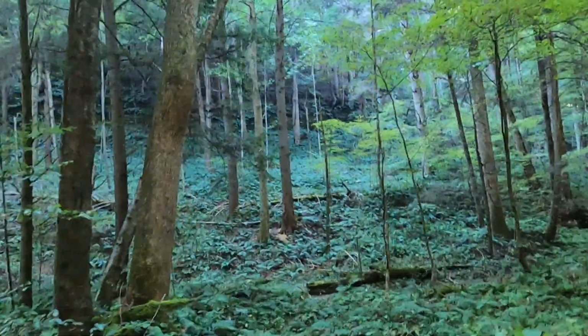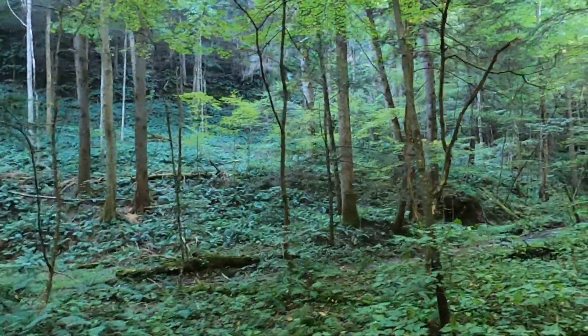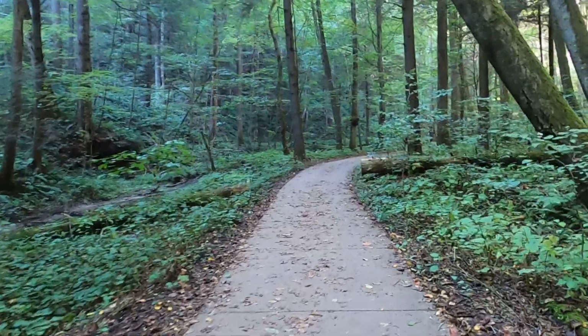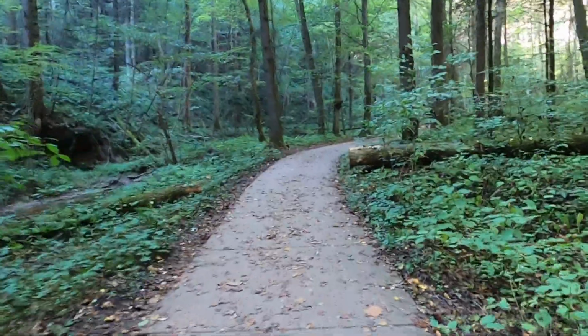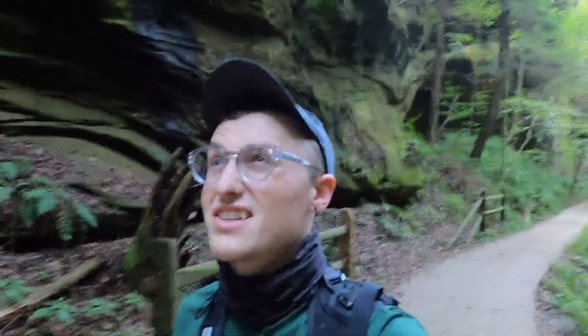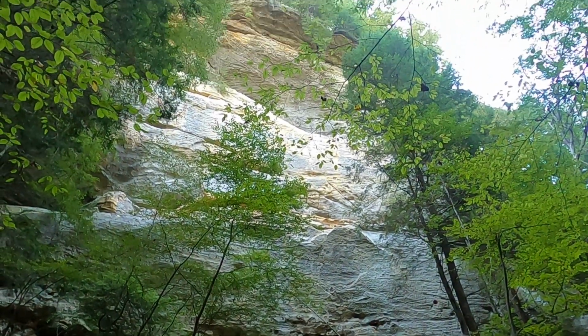I will say the nice thing about getting on this pretty flat terrain over here is that it's all concrete and wheelchair accessible, so it makes for a nice flat, easy walk compared to the more strenuous hike up above. I'm pretty glad about that. But just seeing the giant cliff faces, oh my gosh, it's amazing to think this is even Ohio, honestly.